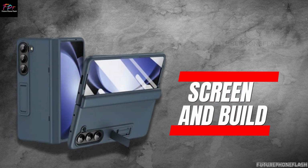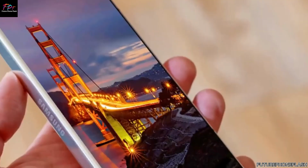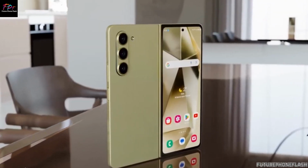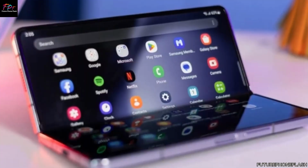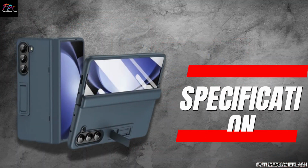Screen and build. Despite similarities to their predecessors, these models promise advancements in screen crease visibility. Both phones are expected to be thinner and lighter, enhancing overall usability and portability.